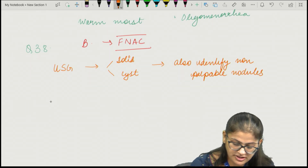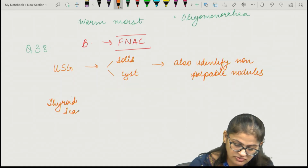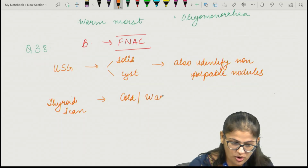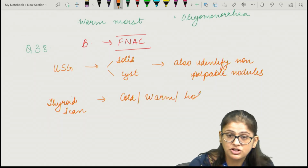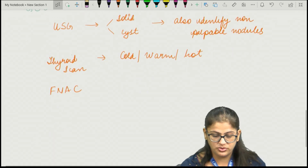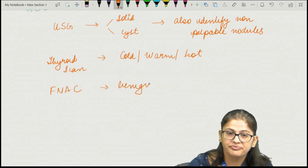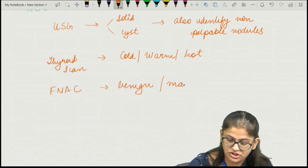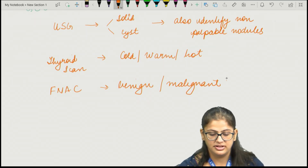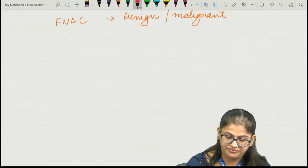You can also get a thyroid scan. But the thyroid scan will also tell you whether the nodule is cold, warm or hot. But it is only the FNAC which will give you a tissue diagnosis telling you whether it is a benign lesion or a malignant lesion. So that is why the correct answer to this question is option B, that is FNAC.